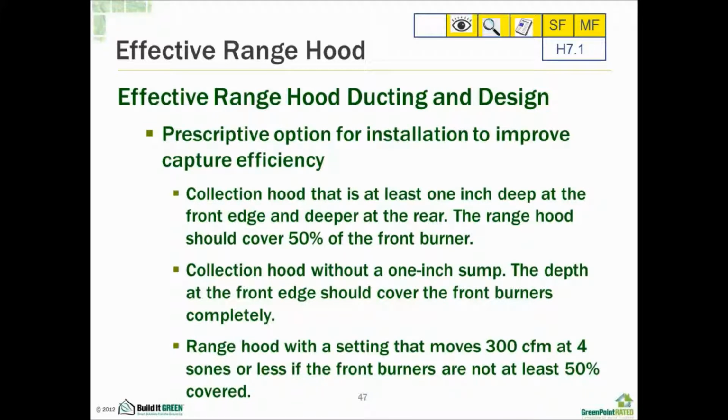And what do I mean by that? Well, here are some options. Capture efficiency is how that range hood is working to actually cover the range and pull the moisture, pull the steam from my boiling pot of water, or the odors from whatever I may be cooking into the range hood and exhaust it from the house or the apartment. So we want it to work well. We have three options there. The collection hood is at least 1 inch deep, so it's set into the capture hood, and it covers at least 50% of the front burner.